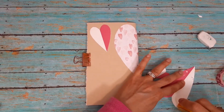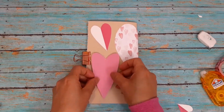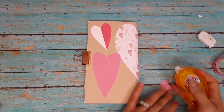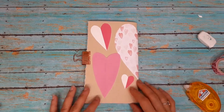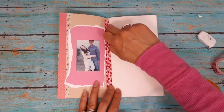I have that medium-sized heart and small heart that have the two-tone, and then I've got the big heart at the top with the different tone or different hues of hearts. Say that 10 times. And then I have a totally different shade there of the heart in the very middle, and I think it looks super cute.